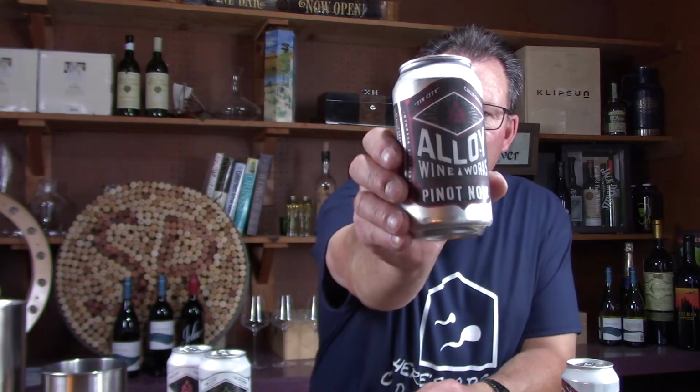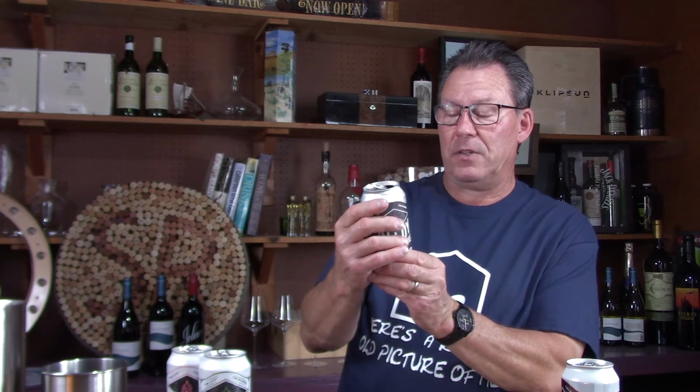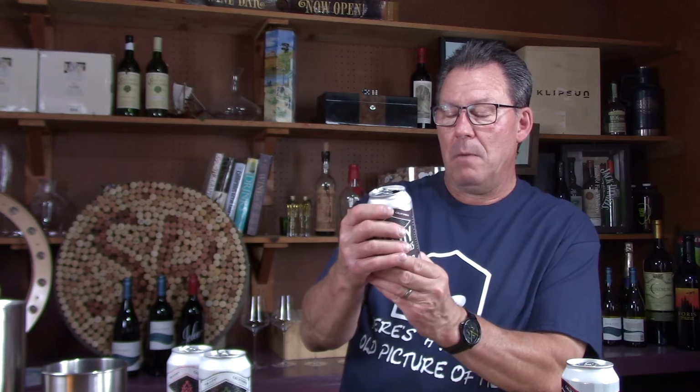This is the Yellow Wine and Works Pinot Noir, 750 a can. I'm drinking these straight out of the can because, hey, that's what it's all about, right? So this is a Pinot Noir, and am I even going through this properly? This one says tastes like cherries and vanilla, mushrooms, tree bark, something about white something cola. I can't read that one.